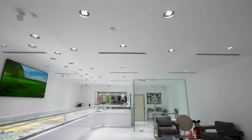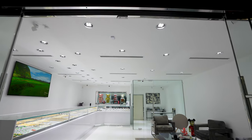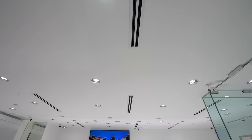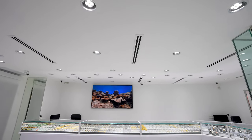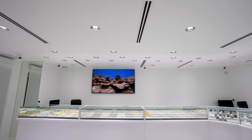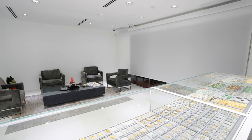It's always a challenge to place speakers within a space, whether it's residential or commercial. And that's what's so great about the Invisible Series speakers, they'll go with any space. At Todd Jewelers, we're working with a remodel. Installation of invisible speakers can also be done during new construction or even retrofit.